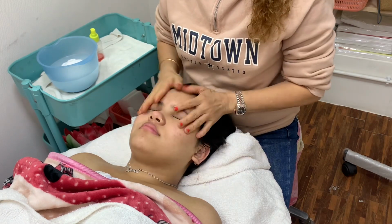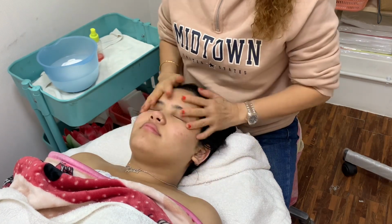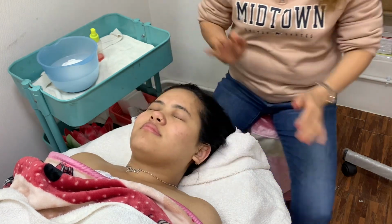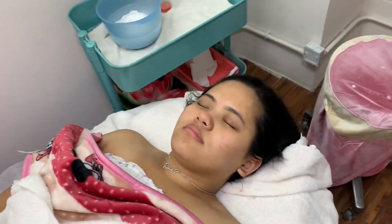After cleaning the mask, you can apply moisturizer cream or toner. Also, you can give sun cream if they want to go outside. Okay, it is done. Vitamin C facial treatment.